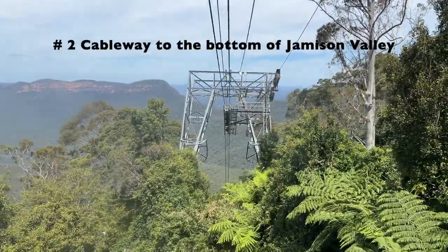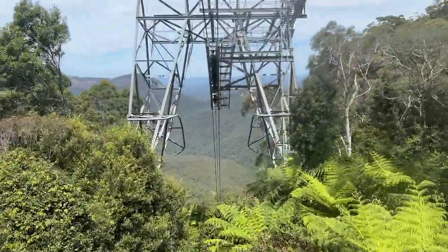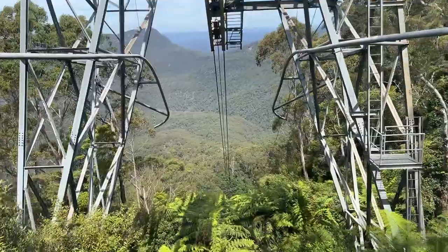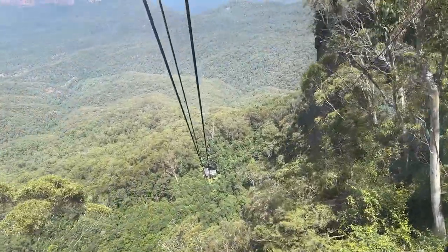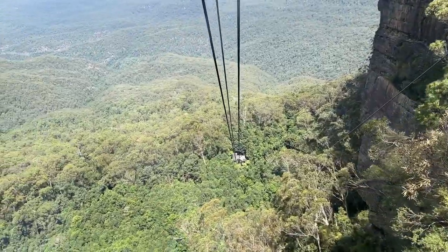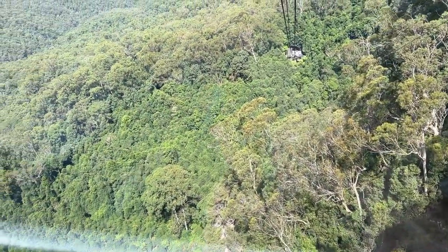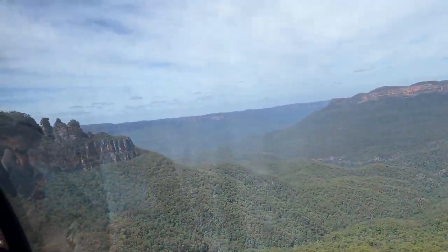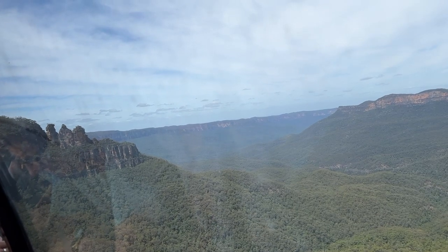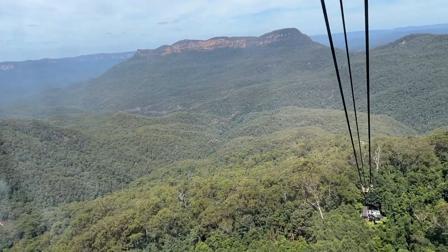Next was a cableway that passes over the edge of the cliff and then over 1,600 feet to the bottom station in the Jameson Valley below. It takes about 4 minutes to go to the bottom. Over there on the left are the Three Sisters, which is an iconic area there.